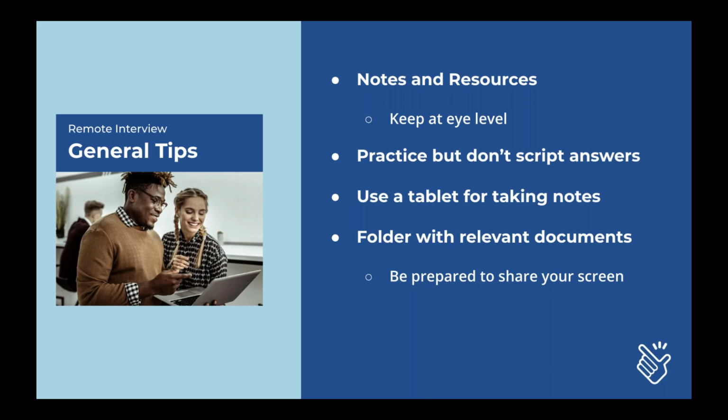Another thing to do if you are in a remote interview is make sure that you use a tablet if you're taking notes. Don't type on the keyboard, because then you'll be typing in the ear of the interviewer and they'll just hear the clacking of the keys. They might not hear what you're saying. So if you do have any notes that you want to take, make sure that you have a pen and paper and you're writing them down as well.